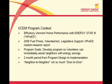There was also a fair amount of legislative support. It was an election year with the high fuel prices and the volunteerism, combined with a recent market research study that we did for our Home Performance with Energy Star retrofit program, also known as HPWES. That research report basically said that the best way to get people to move forward with retrofits was word of mouth.